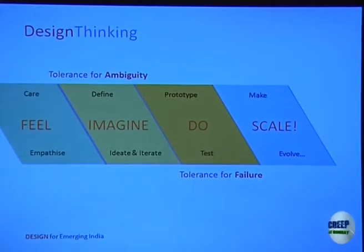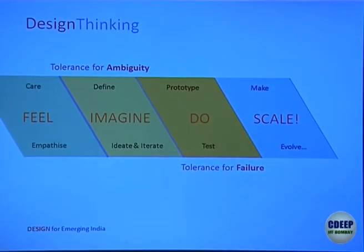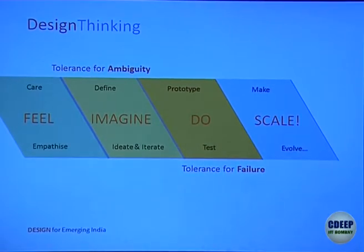The second important thing in the design process is tolerance for failure early on in the process. So the sort of slang for this is called fail fast. So when you are designing something and you are testing a lot of different ideas and many of those ideas fail early on in the process, it's a lot better than being in a situation where they fail later on.